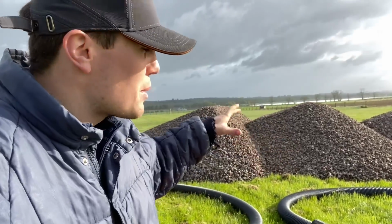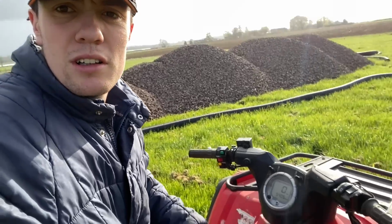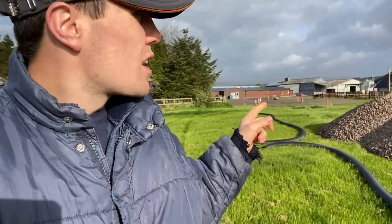Okay, up here in this bit of grass where there's a project starting, there's now about a 60-ton pile of gravel, some drainage pipes. And what it is is an extension to the car park. We put this area in for planning for a car park a year and a half ago. I think it was a year and a half ago.